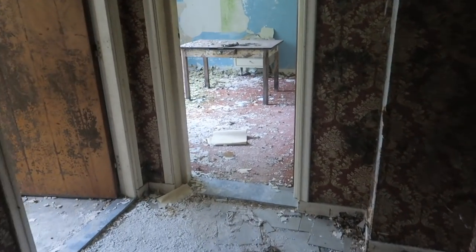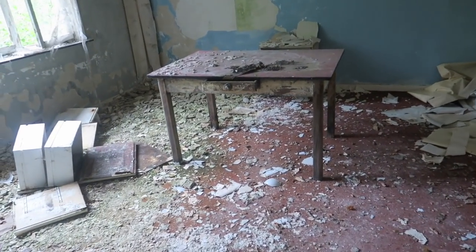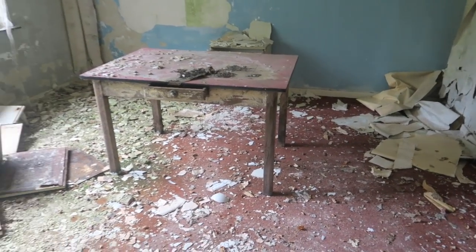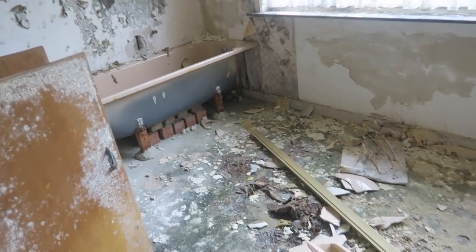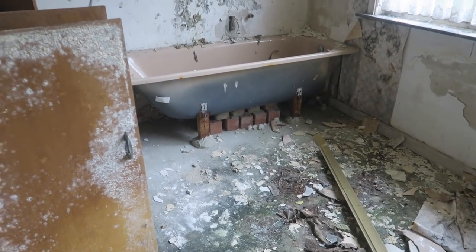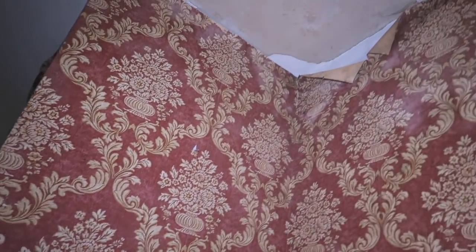Alright, what's this? Another room. I don't know which one. But just a random table here, I don't know why. And here's another bathroom as well, with a larger bathtub, with some bricks under the bathtub. It's actually funny to see. Look at the paint. The paint is actually beautiful here. It has something special, though.